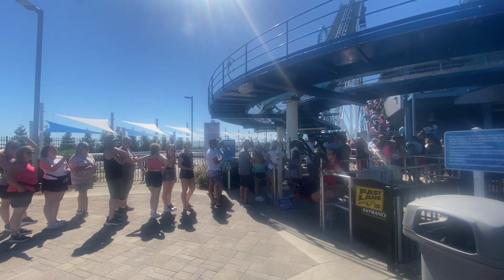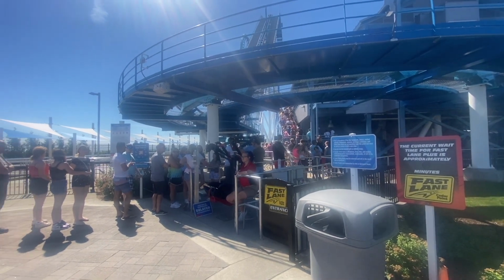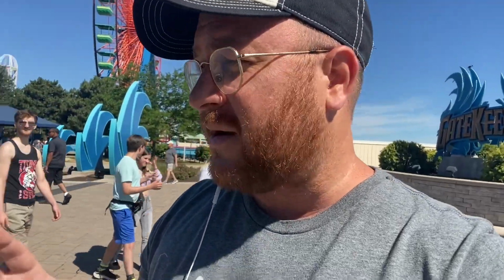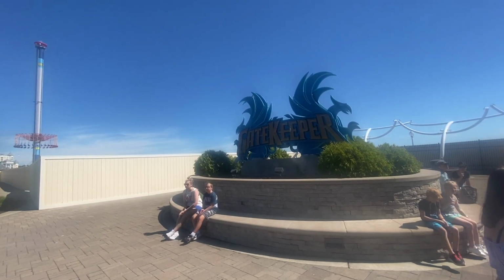Let's go see how well these posted times are. It does look like it's a good day for this experiment because Gatekeeper has already amassed a pretty long line. I came in right at about 10:30 this morning because I want to be here for the bulk of the rides today so that we can really test out these theories, so that we're not just starting with the lowest times at 9 o'clock. Instead, we're starting with the bulk of the crowds. So let's see how well this works.